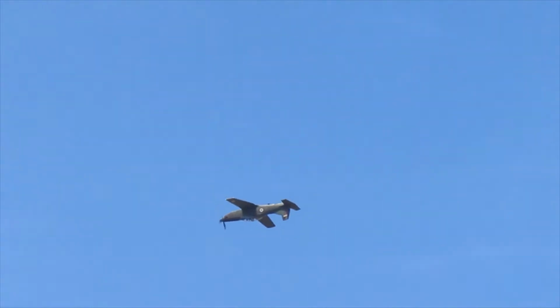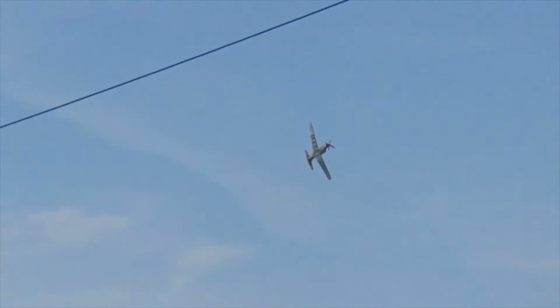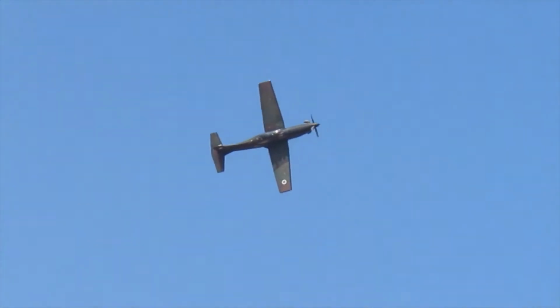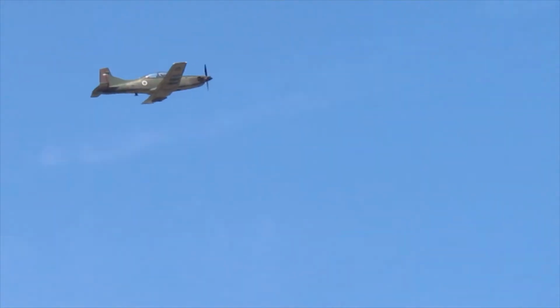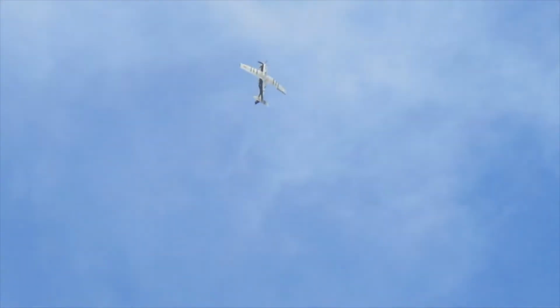And a very, very stylish start to the sequence, going straight into an inverted pass. Now, roll. Pulling up for a manoeuvre he calls the Humpty Bump. So into the vertical, a full roll, and there's the pull through.